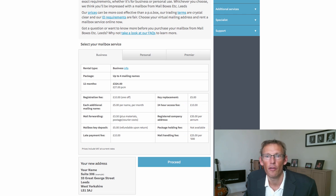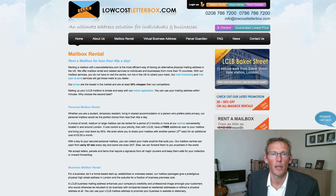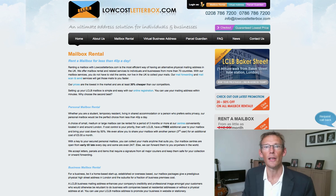It would cost them at least £379, and more if they go for the Premier option. And there are other businesses that offer this solution. So if you were to type in mailbox rental, here's another one. This one's called low-cost letterbox.